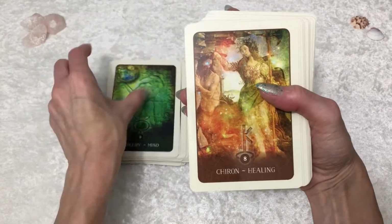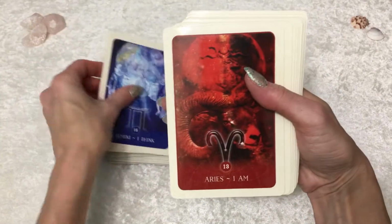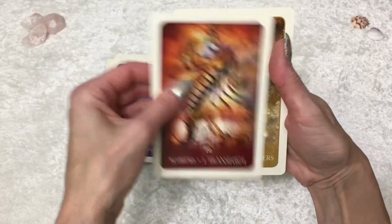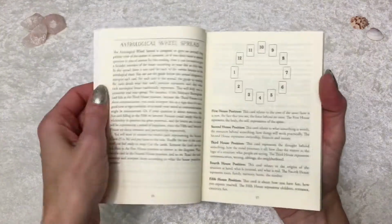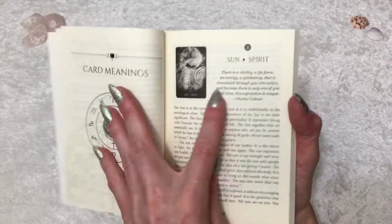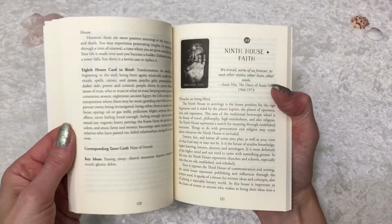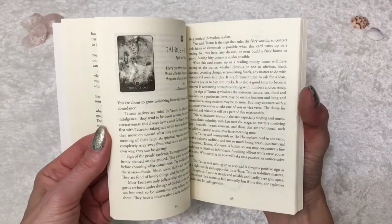All the signs here. There is a brief meaning on the card, so you don't really have to look into the book, but you should, because you definitely get more in-depth meanings in the book. I love the colors. I love the feel of the cards. They're really nice. The book gives you different spreads to do. And also, each card includes a quote, a long meaning, the card in brief, the corresponding tarot card, and the key ideas of the card. That is for every single card in the deck. So I do recommend looking in the booklet when you draw some cards.